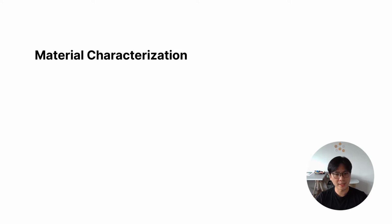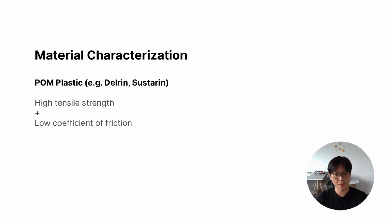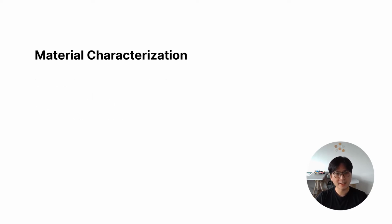Our exploration led us to POM plastic, which is already commonly used by the industry for compliant mechanisms. POM has a high tensile strength and a low coefficient of friction, making it ideal in our case. The next step after finding this material was to characterize its properties for force feedback.